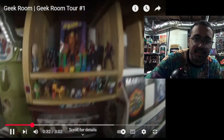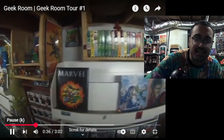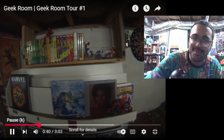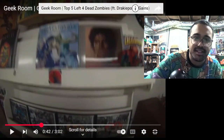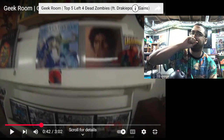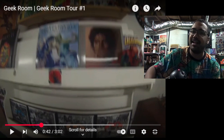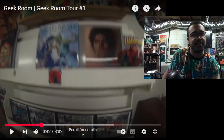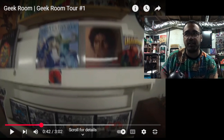Some random figures. Random VHSs, a random Ninja Turtle figure. Random figures, just random everything. Still have that DC Encyclopedia. No, I think I finally got rid of that because I got the updated, expanded one, actually. And I was like, why am I keeping these old encyclopedias? Because it should have all the same information, right? They're keeping the same information, but expanding it, right?